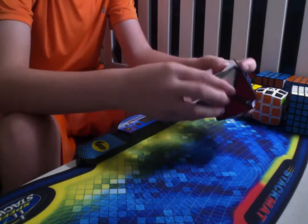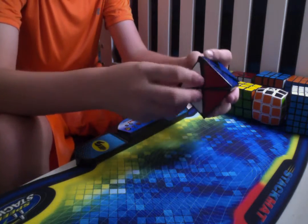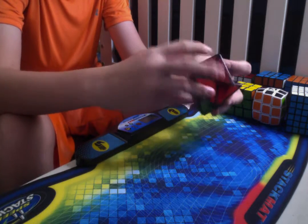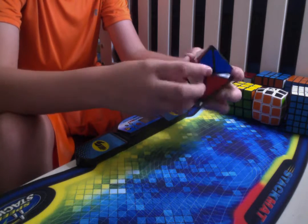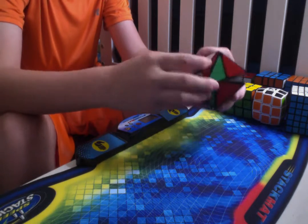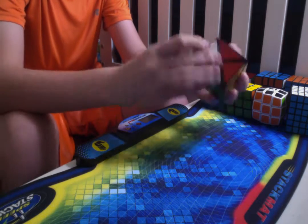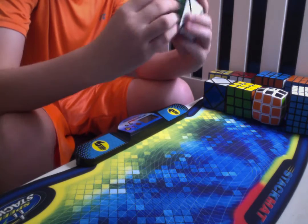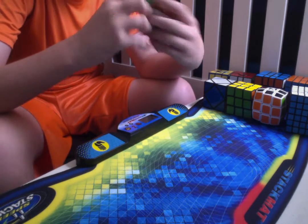Here is my Dino Cube. I think I got it Christmas 2013, but maybe not. Maybe sometime 2013, sometime 2014. Something like that. It's made by Smaz, right? You can see the logo in between here sometimes. Yeah, it says Smaz.